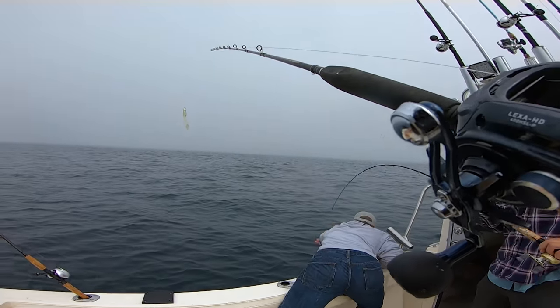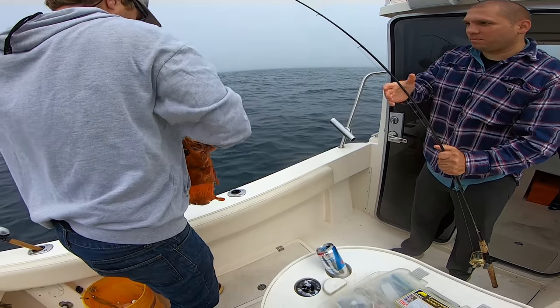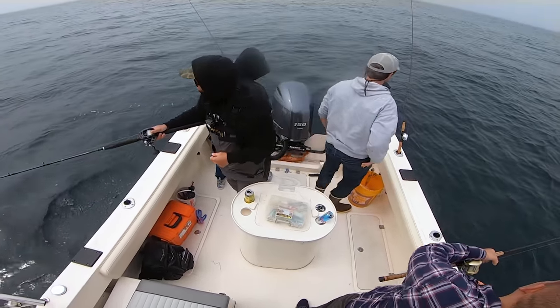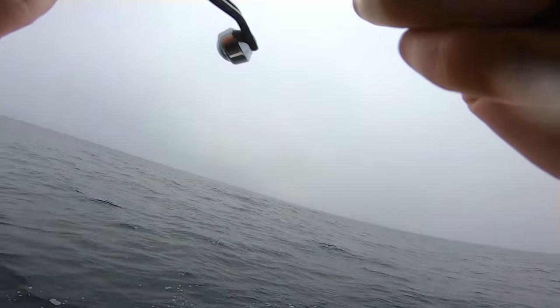It's a red? Oh my gosh. That's a big ass red. There you go, Thomas. I like that. There you go.